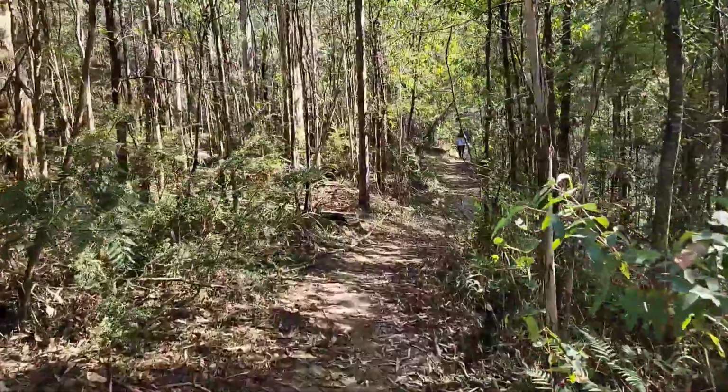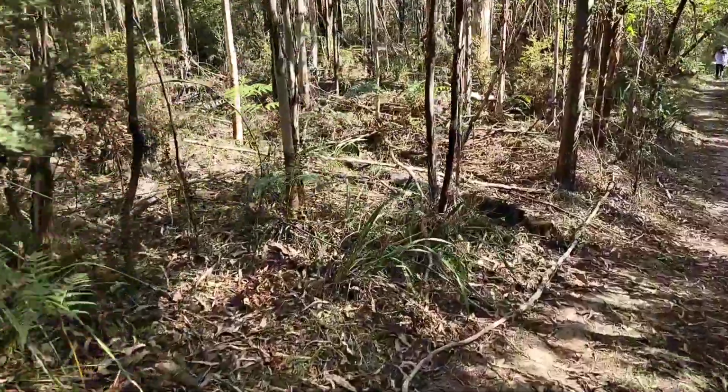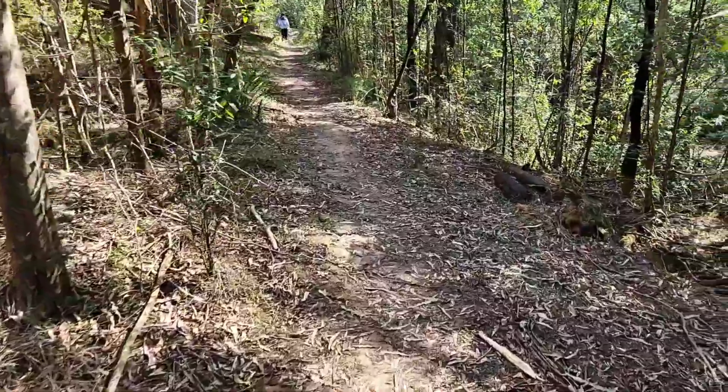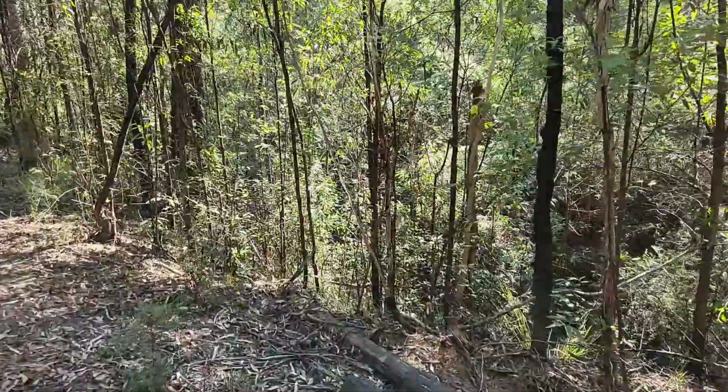Now, I did look at the geological map, so I know that this is Humevale sandstone, mudstone, siltstone. So there's a lot of different materials that make up the Humevale. It does have a lot of fossils.